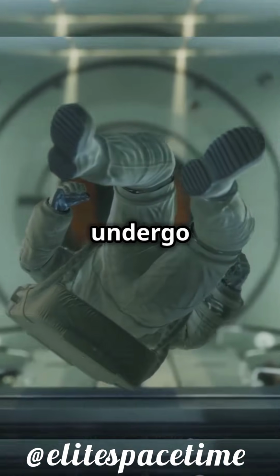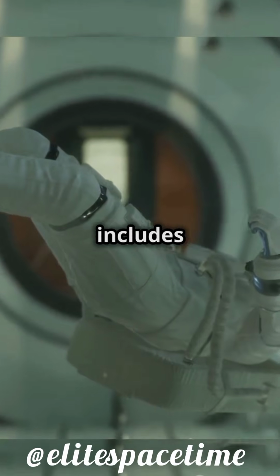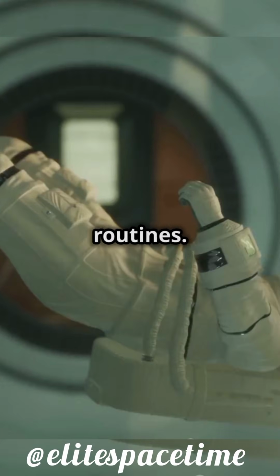First, they undergo extensive physical conditioning to ensure they are in peak physical shape. This includes cardiovascular exercises, strength training, and flexibility routines. But physical fitness is just the beginning.